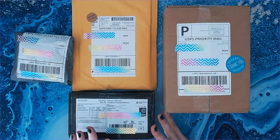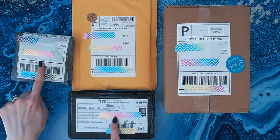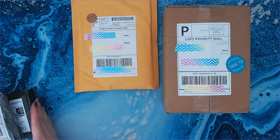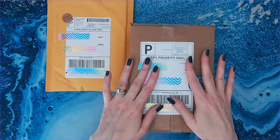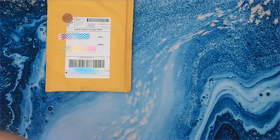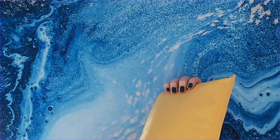I'm really trying to curb what I buy, but there are some things that I just have to buy. Of course, pens are one of those. So two of these are pens, so we're going to put these over to the side. And this is from Munimade. Yes, I'm going to put that over to the side too. The first thing we're going to open is from Randa's Crafty Corner.